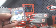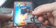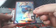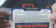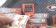And our first auto is Dodgers. Purple, Jose De Leon. Jose De Leon, purple. 153 of 250. 153 of 250, Jose De Leon. So, first hit's a purple autograph. Not bad at all.